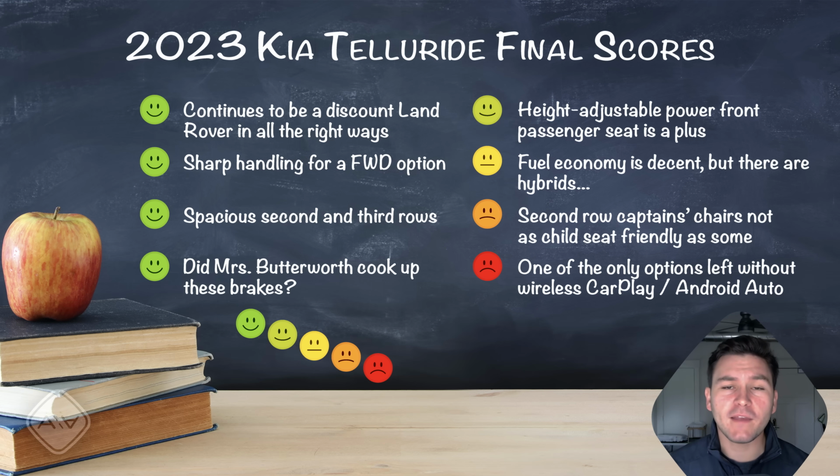Fuel economy was actually surprisingly decent, but if you're looking for a hybrid or a plug-in hybrid or something just more focused on fuel efficiency, you'll have to go the Toyota or the Mitsubishi route, or if you want to go even further to a minivan, there's a Chrysler Pacifica for you.